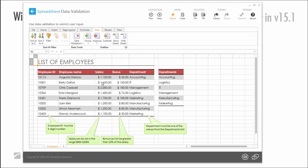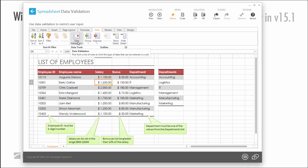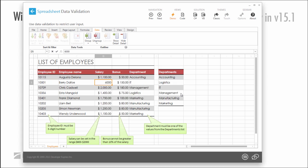The other thing that we've added here is the ability to have data validation. I've selected the salary field here, and it says down here that it can only be in the range 600 to 2,000. So let's add a salary of 6,000. What happens is we get an error message. It's failed the validation.